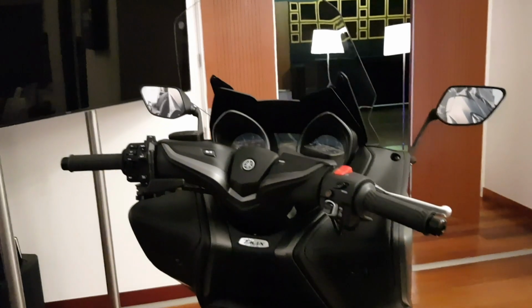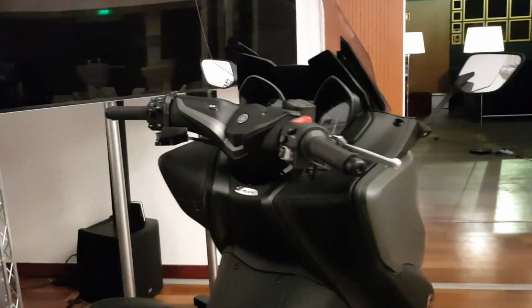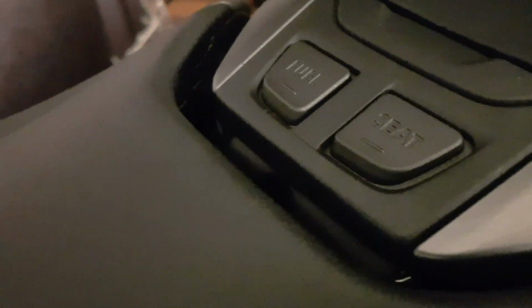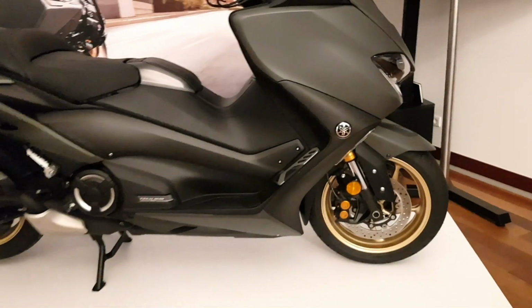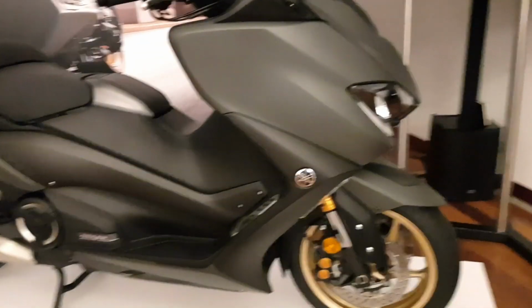So this model here is priced. This is the Max. It's got heated grips, an adjustable electric screen, gold-coloured forks, cruise control, and you'll see here an electric, heated seat. So it's got all the goodies on the standard model. It's coming in a little bit more, just over 11.5 grand. And the stock model, the standard model, is coming in at £10,199.